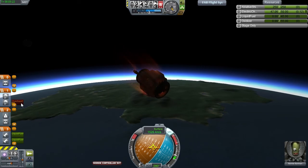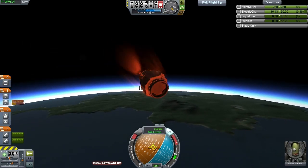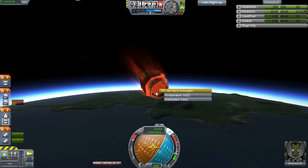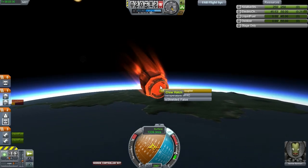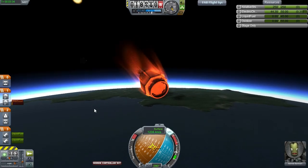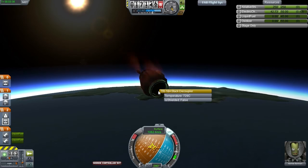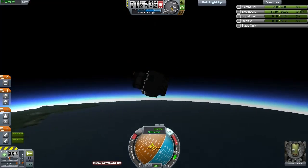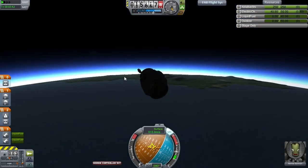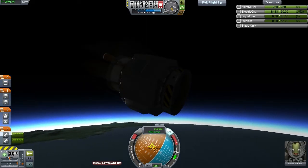And here we go. Oh, our parachutes are overheating. That's not good. If that keeps on going, at any rate, it's not good. The stack decoupler is very hot. The lander can... the temperature is dropping already. This seems to have been a rather mellow re-entry, which it should be, as it was never even fully into space.